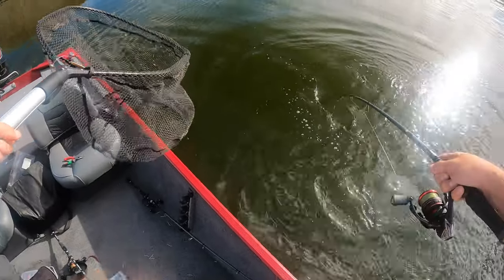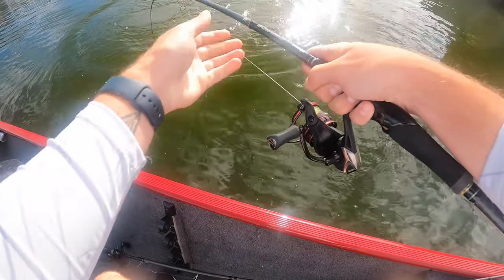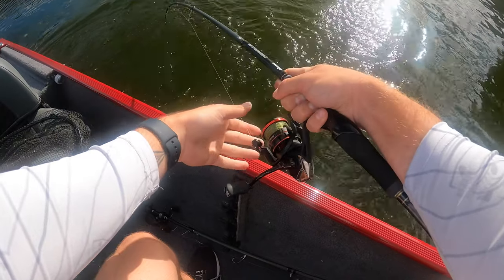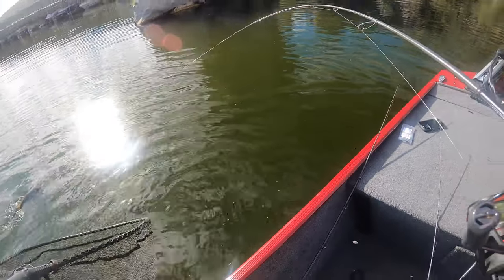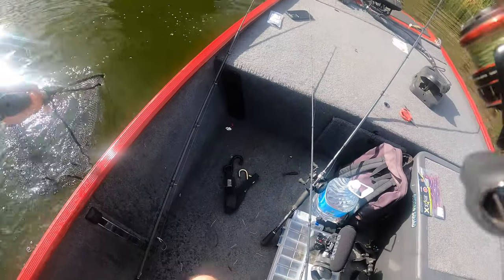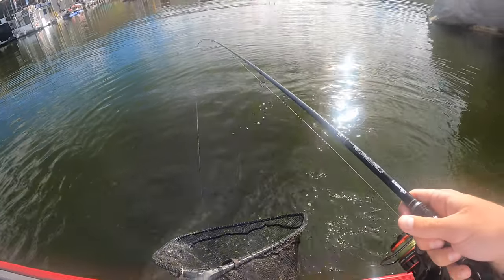Y'all, this is a bigger fish. Bigger than that first one. Y'all, this might be like an 8-pounder. Oh my gosh. It's a freaking giant. We got him. Oh my gosh.